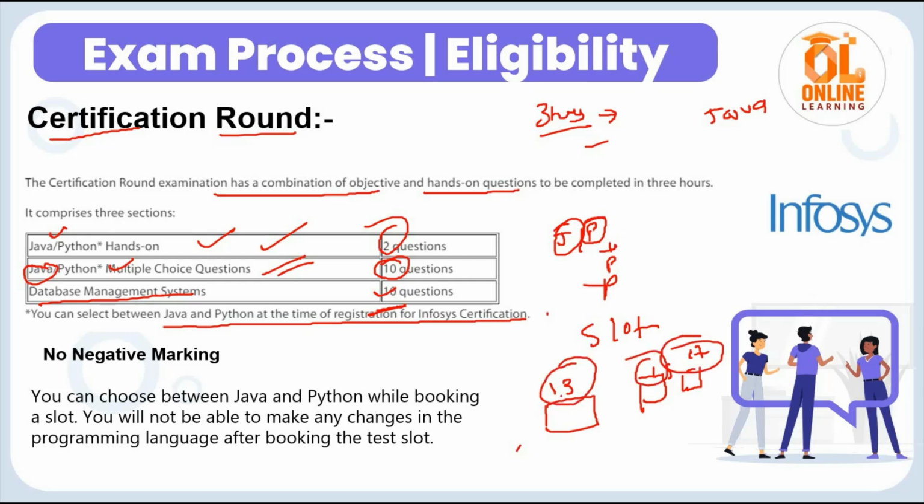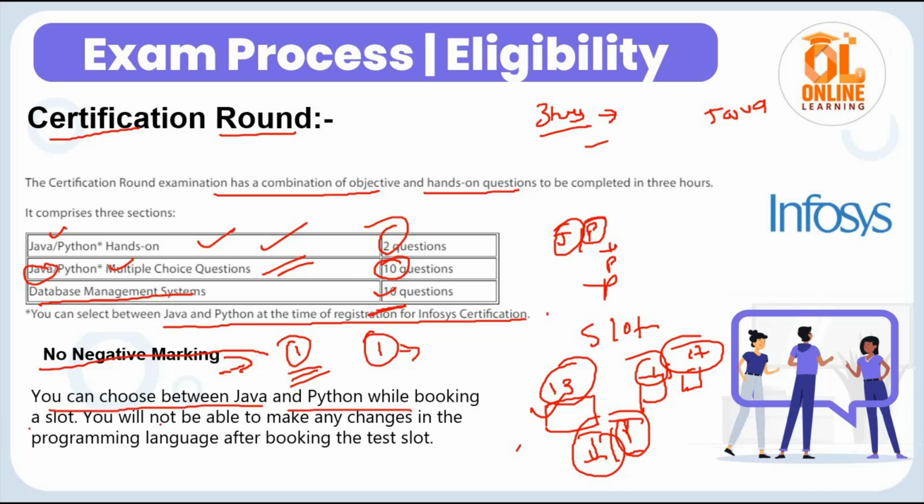At the time of registration for Infosys certification, Java and Python languages are offered, and you have to select any one of them. There is no negative marking in this certification round. It may change this year, because previously there was an aptitude section in which there was negative marking. You can choose between Java and Python while booking a slot.